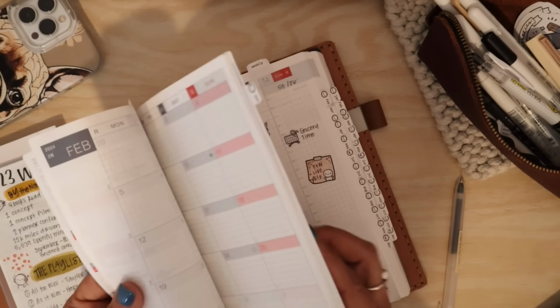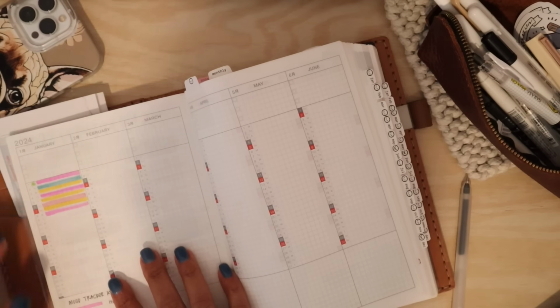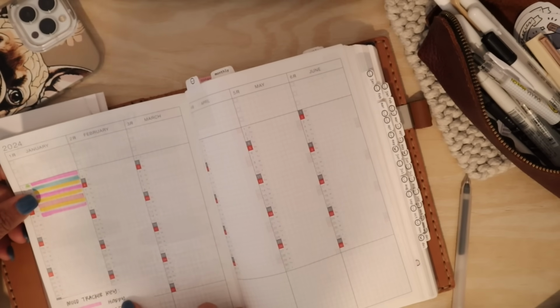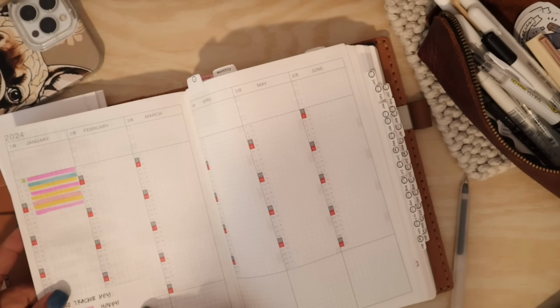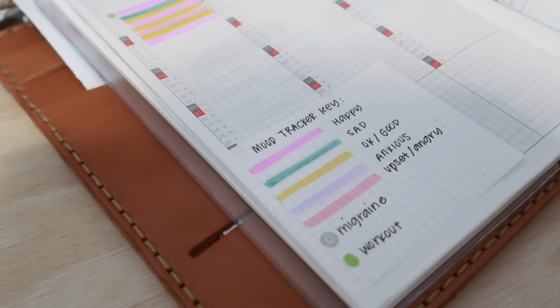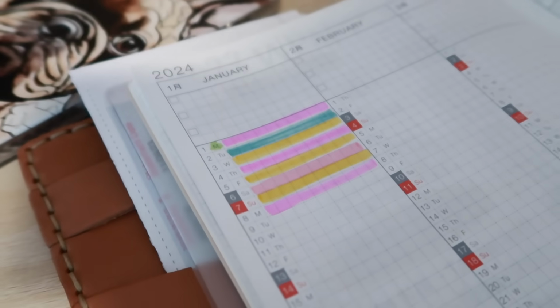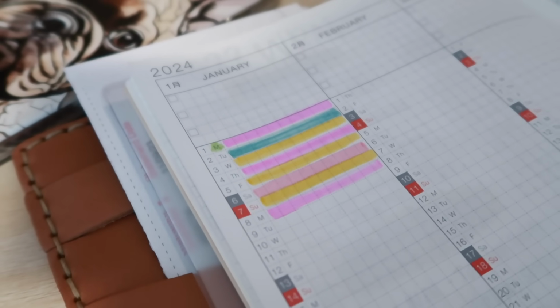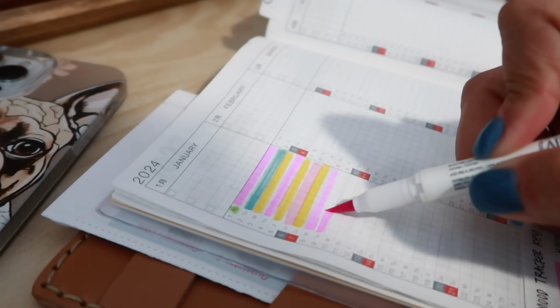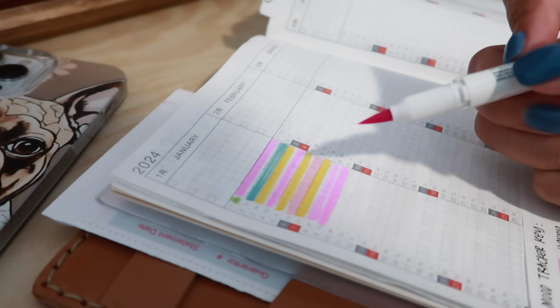And now that that's done, I'm just going to head to the front of my Hobonichi Cousin on the annual page, and this is where I track my mood. I made a little key. I'm not 100% loving the colors that I chose for the key, but I will at least stick with it for the first quarter, and I just kind of fill in the entire row with whatever the main mood of the day was. I like it so far. We'll see how long I stick with it.